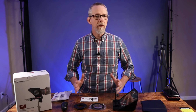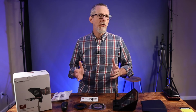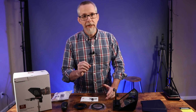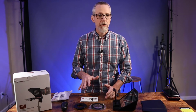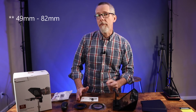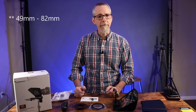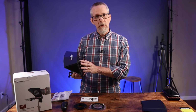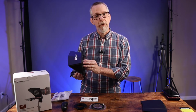Now, I want to just go over real quick a few things that are in this box that you get when you buy this teleprompter. It cost me about $120 on Amazon. One of the things that you're going to get with this is a variety of lens rings. I believe the numbers go from 49mm to about 72, 77mm, if my memory serves me right. What you need these for is to attach your camera, if you're using a DSLR or a mirrorless camera, to attach it to the back of the teleprompter.